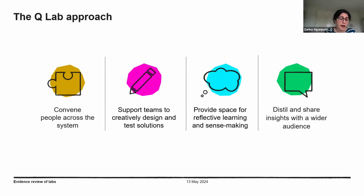We build in time for reflective learning and sense-making, helping people to really understand more about the problem and the wider system that they're operating in, rather than just jumping to solutions. And that's a real tension we find ourselves sort of relaying quite a lot. And finally, we distill and share the most relevant learning to a wider audience.